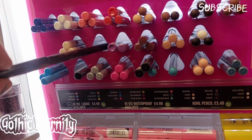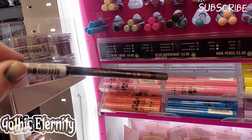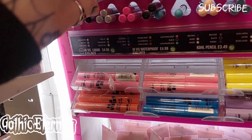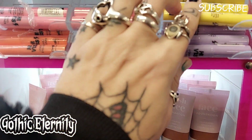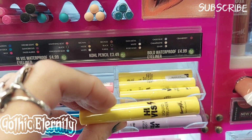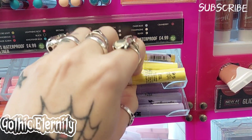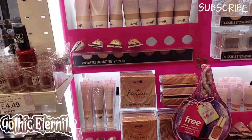I've always wanted to try different coloured eye pencils, and this one was like a metallic silvery grey colour, and I wondered what that looked like on. And then they had these really cool waterproof different coloured eyeliners, and I could see so many different makeup looks using them.